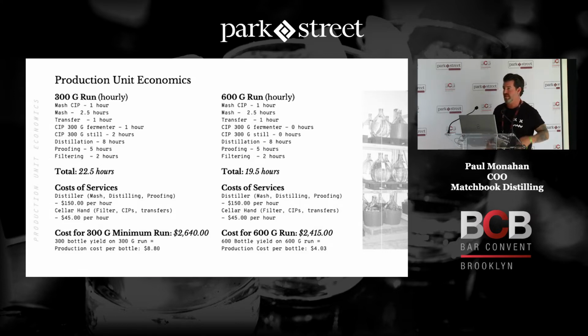If we look over to the 600-gallon, roughly all of the actual action items are the same. Distillation's still 8. The mash is 2.5. The transfer is 1. The difference is essentially you're not cleaning because you're running more of the product. If it takes 8 hours to distill each of these three lovely people's product, that's actually each a 24-hour production job, because it's 8 hours to clean before, 8 hours to distill, 8 hours to clean afterwards. So each of the individual jobs takes 24 hours.